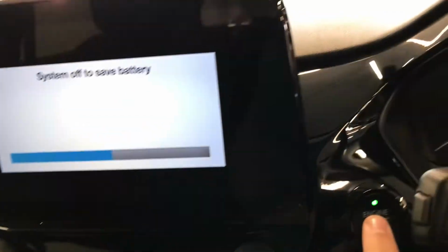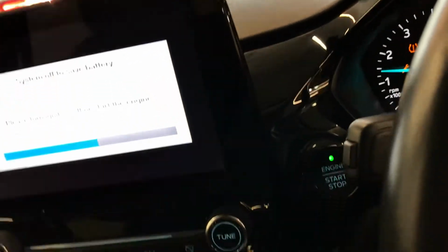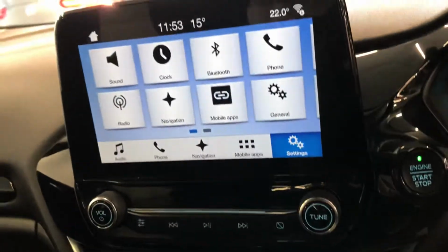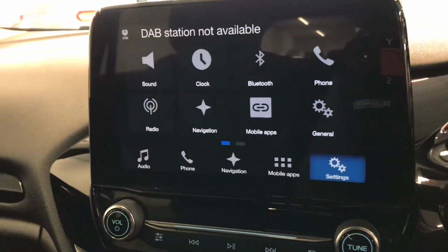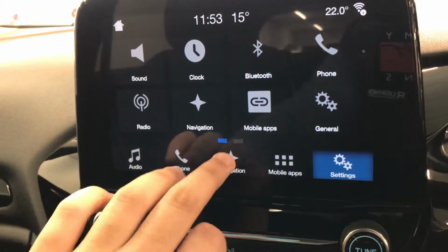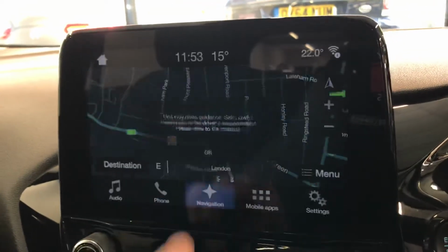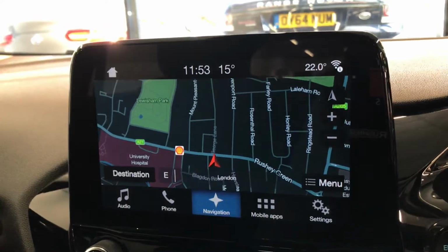It does have the engine start button, so you don't have to put the key inside the ignition. It is left in your pocket, and the vehicle turns on. So let's have a look at the sat nav. Let's go on to the sat nav first. It is a touchscreen sat nav. As you can see there, that's the map.